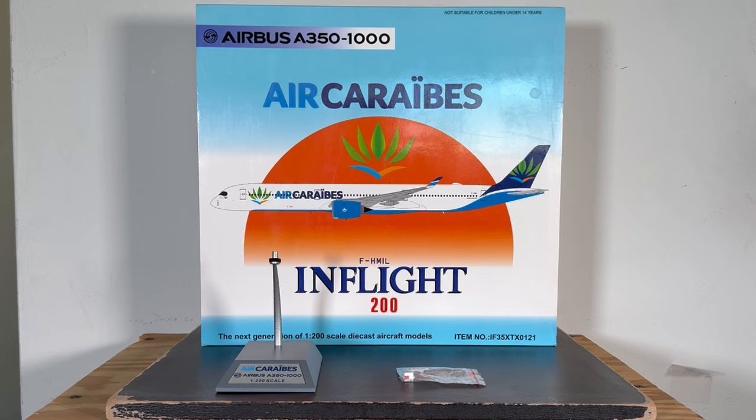All right, with all that information out of the way about the history of Air Caraibes and how they came out as an airline carrier, plus all the details at the front of the box, as well as the information at the back of the box, plus the actual model stand that came with this model, as well as the gear replacement doors inside that plastic bag. With no further ado, everyone, here is the actual model out of the packaging box. Check it out.